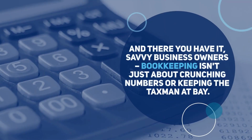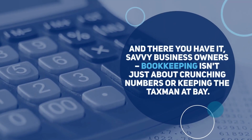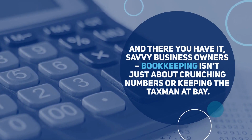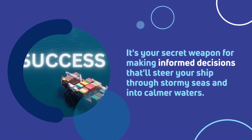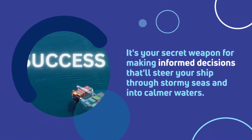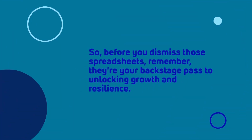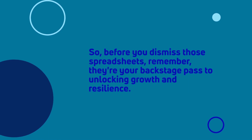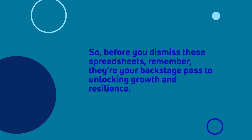And there you have it, savvy business owners, bookkeeping isn't just about crunching numbers or keeping the taxman at bay. It's your secret weapon for making informed decisions that'll steer your ship through stormy seas and into calmer waters. So, before you dismiss those spreadsheets, remember, they're your backstage pass to unlocking growth and resilience.